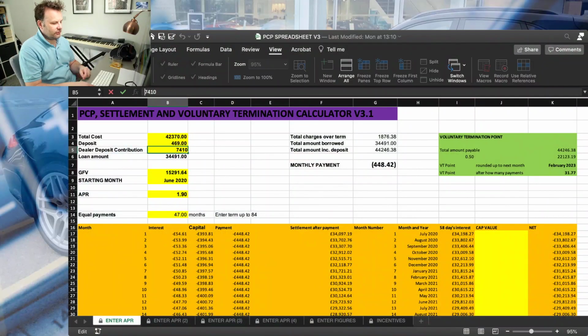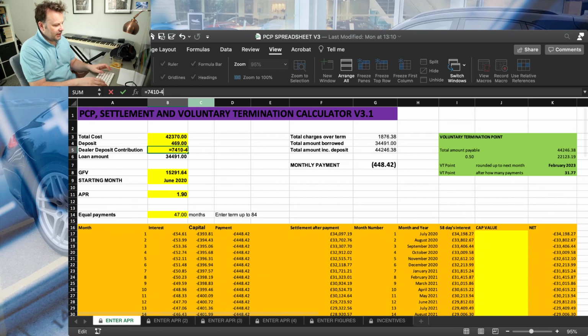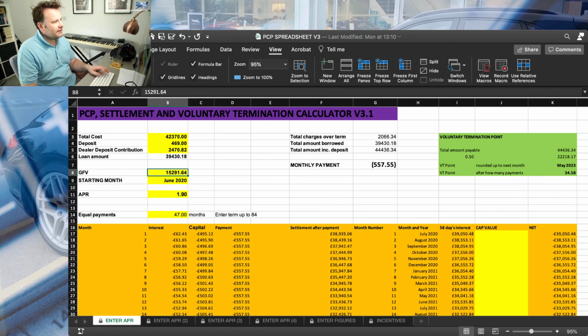We need to do 7410 less 4939. Oh, we can use Excel to do it for us. So 7410 minus the negative equity, 4939.18. So that means we've now only got £2,470.82 or thereabouts towards the new agreement.